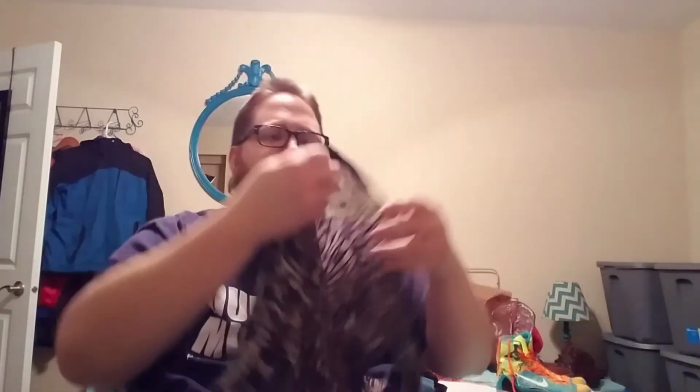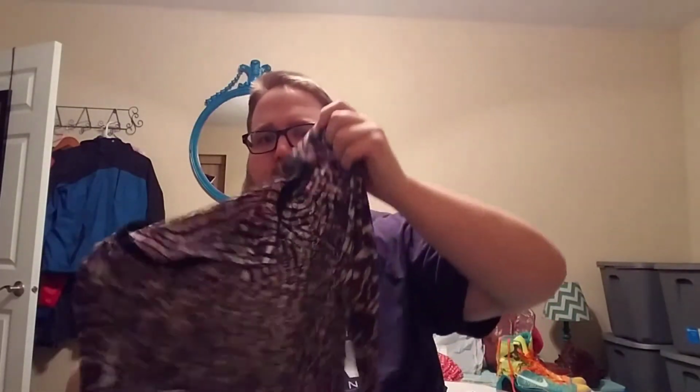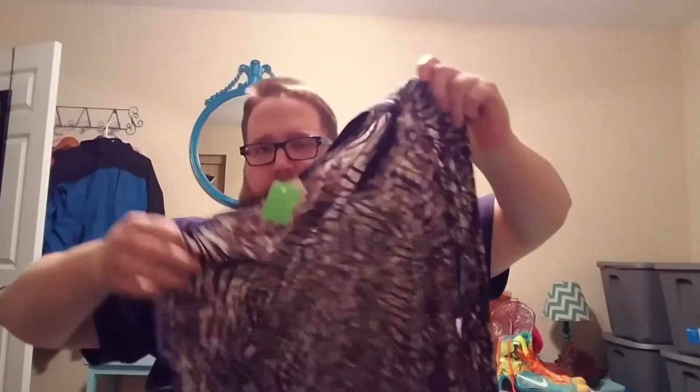$2.50 for this one. This is also a Day Trip top, kind of an animal print with some, what are those things, sequins on the front. Long sleeve, super lightweight. Dang it, I'm having lots of troubles. There we go. Again, $2.50 for this. Another 15.